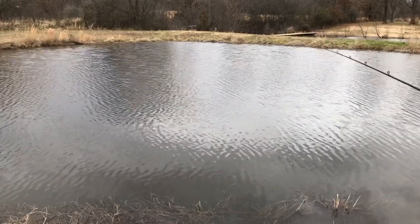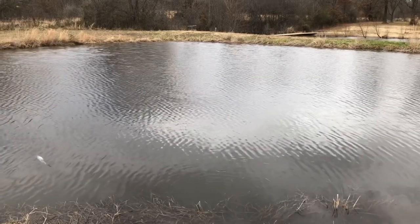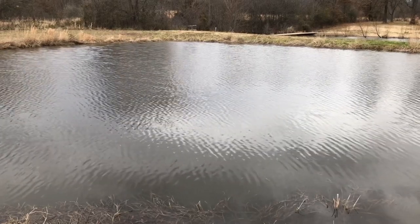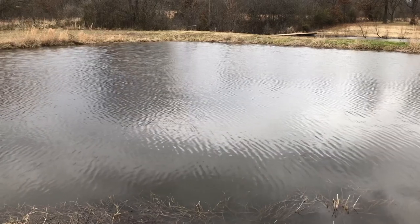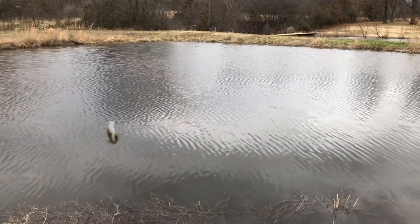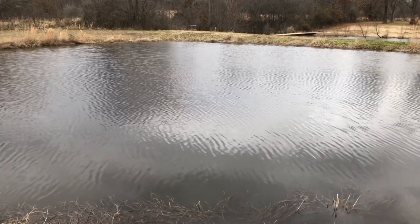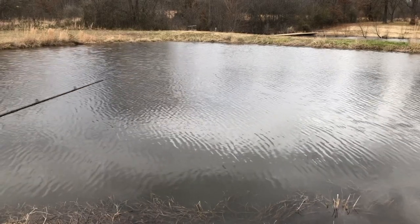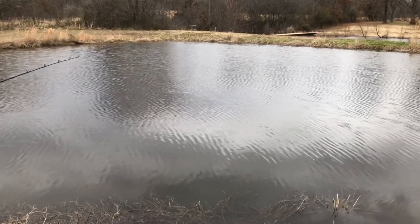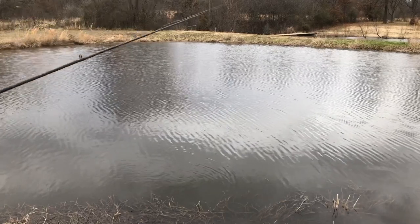All right, I'm starting to believe there's nothing in this pond. I'm sorry. This is terrible. I'm trying to go down here in the shallower area. I don't know what the deal is. I know there's something in here. I know there is. I gotta catch at least one fish. Just one. That's all. Just one.